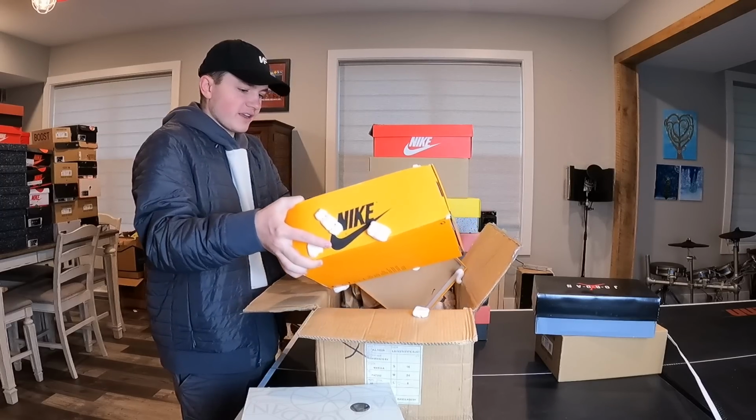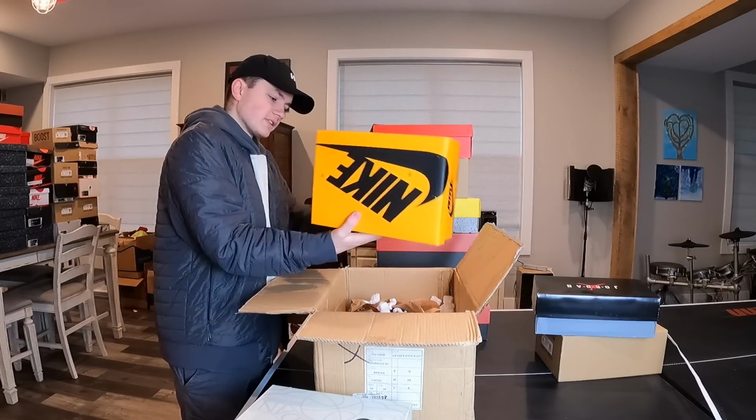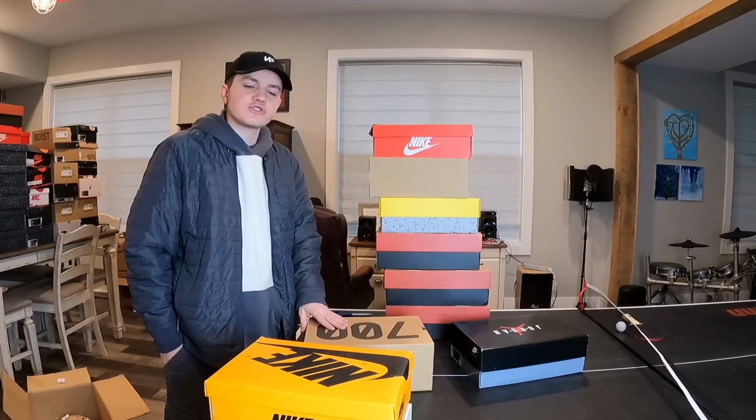All right. Oh my gosh, this is going everywhere, getting all in the shoe. Now that we got all of the packing peanuts out from this box, we are gonna get this out of here. Okay, so this was traded to Trusted Sneakers.